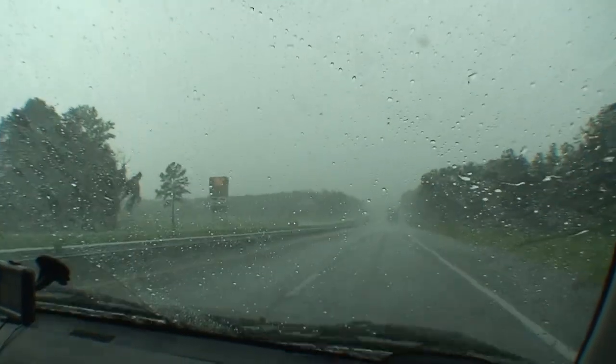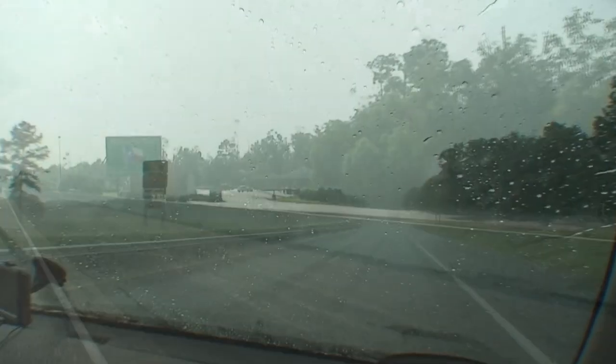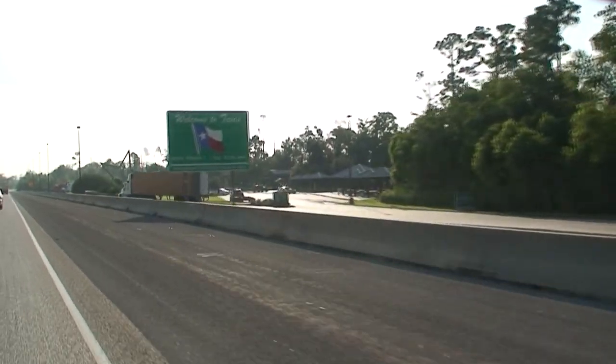With Ike now leaving Cuba and heading for Texas, I race to Galveston, where it's expected to land.